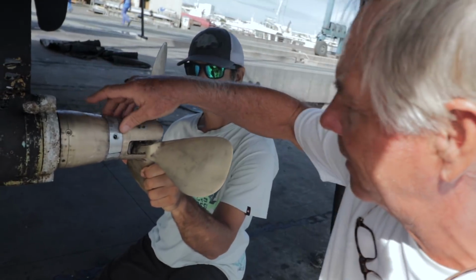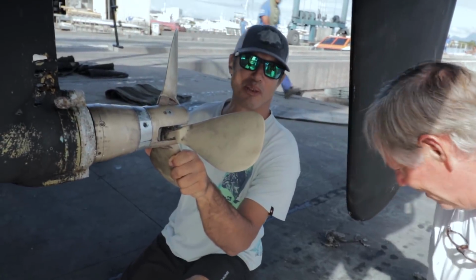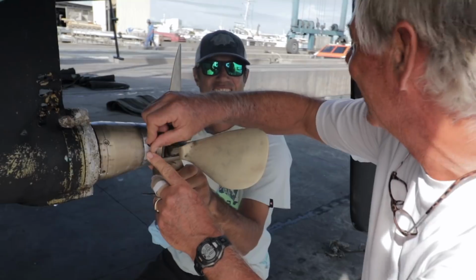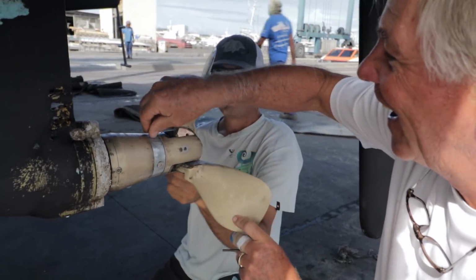Plop it right there. Pete's an engineer, that's why he knows how to do this stuff. I'm hoping I can follow along. No. Never seen a boat before. But he drank his coffee.